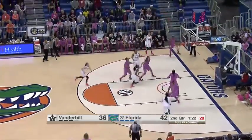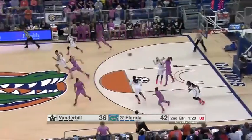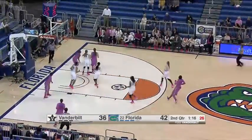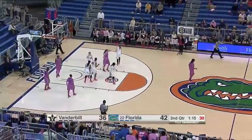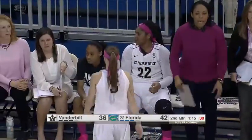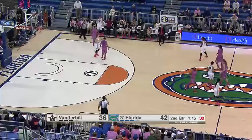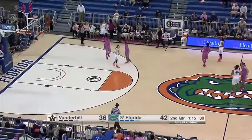From the corner, the 3 on the way for Spears. No good. Rebound, Ronnie Williams. Outlet to Westbrook. She'd like to have that one back. Yeah, going a little too fast and throwing it too high for D. Anderson.